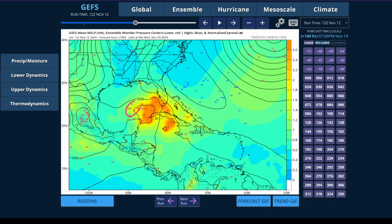And while these would likely still come up towards the Florida Peninsula, these would be way weaker overall compared to if we have more of a scenario where it's missing Cuba and Mexico. But the main reason I'm showing you this is to show you the uncertainty that we have. And there's a lot of questions, and these questions will only be answered with time, as is usual with these storms as we look out in the forecast period.